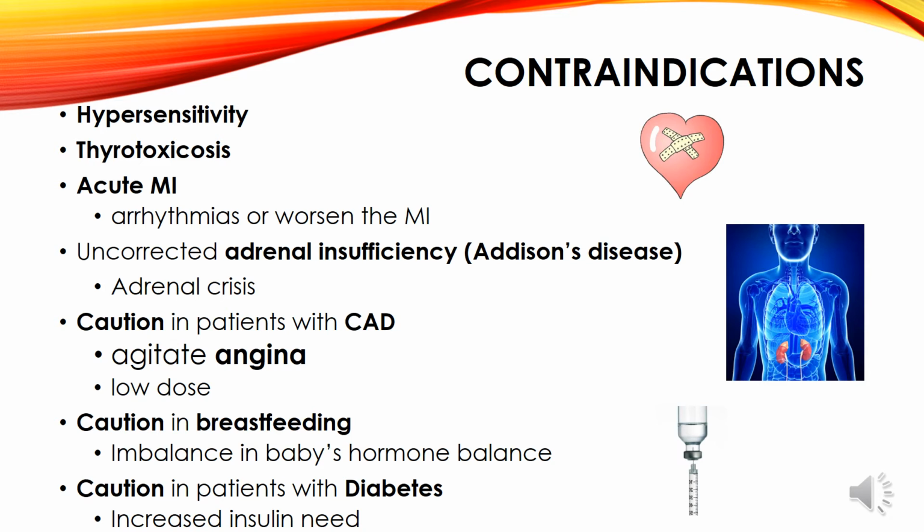Don't want to give this for an acute MI because of the increased heart rate and oxygen demands that it causes. It can worsen the symptoms of the acute MI and cause arrhythmias, so you don't want to give that to those types of patients. Don't give it to uncorrected adrenal insufficiency, which is Addison's disease, where they don't have enough cortisol for the body. It can cause adrenal crisis because cortisol is used in the sympathetic stimulation, which is basically Synthroid. It has the same action where it increases the body and its actions with the heart rate and breathing. So don't give it with adrenal insufficiency.